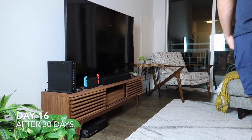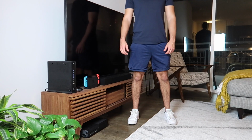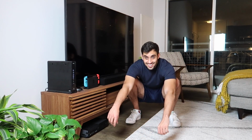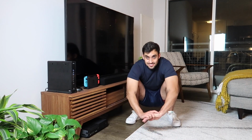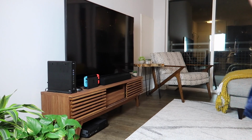So this is a short clip of day 16 where I completed the deep squat for the very first time, keeping my feet flat on the ground. And as you can see in my face, I was extremely happy about this. And it was awesome to be able to see my progression in such a short period of time.